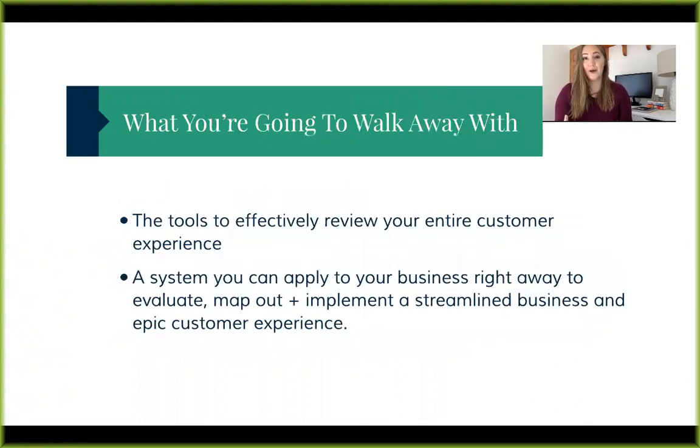So what you're going to walk away with today is the tools that you can use to effectively review your entire customer experience. It will give you the tools to create a system that you can apply to your business right away to evaluate and map out and implement a streamlined business and epic customer experience.